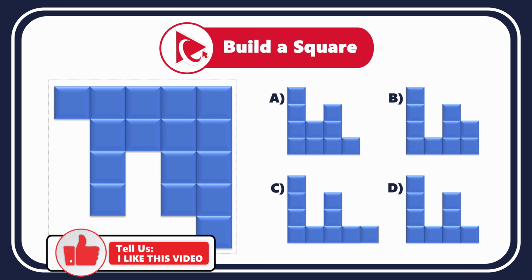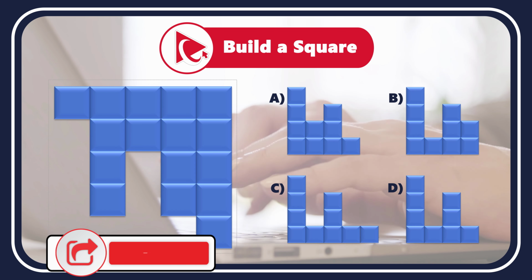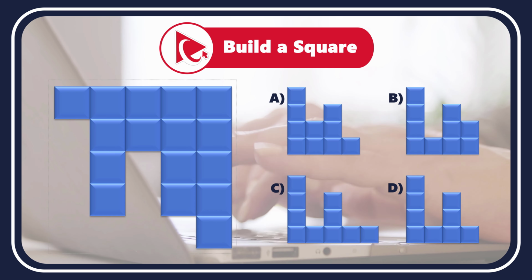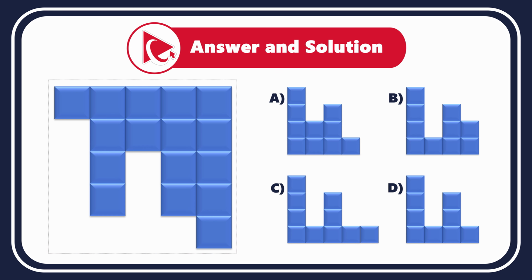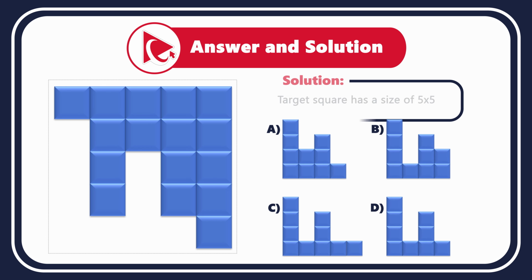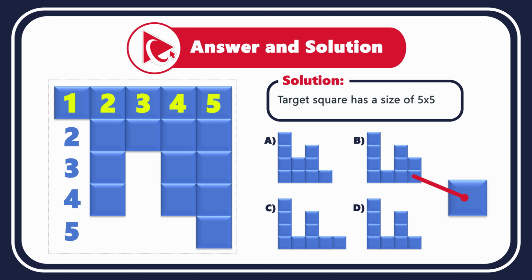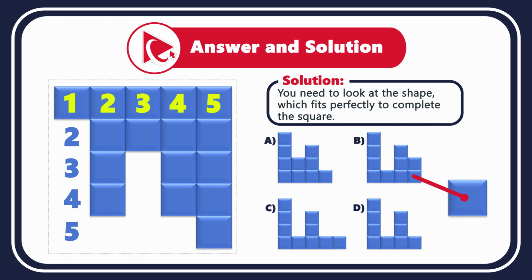Let's dive into the solution together, and obviously if you have any unique ideas, please share them in comments for everyone's benefit. Let's first confirm what we're dealing with here. We have a target square which will have a size of 5 by 5. The target square consists of small squares, and some of the small squares at the bottom part of the large square are missing. Our goal is to find the shape which fits perfectly to complete the large square.